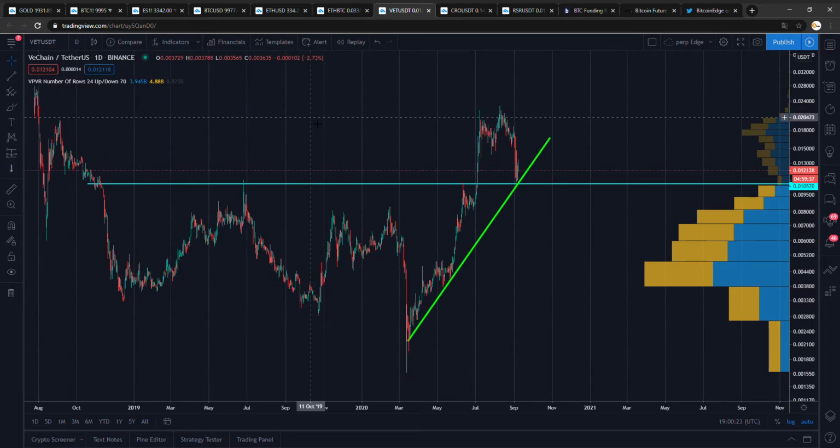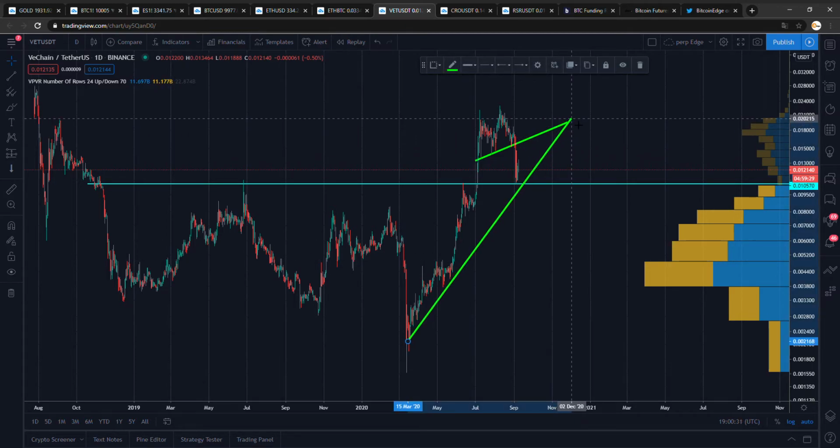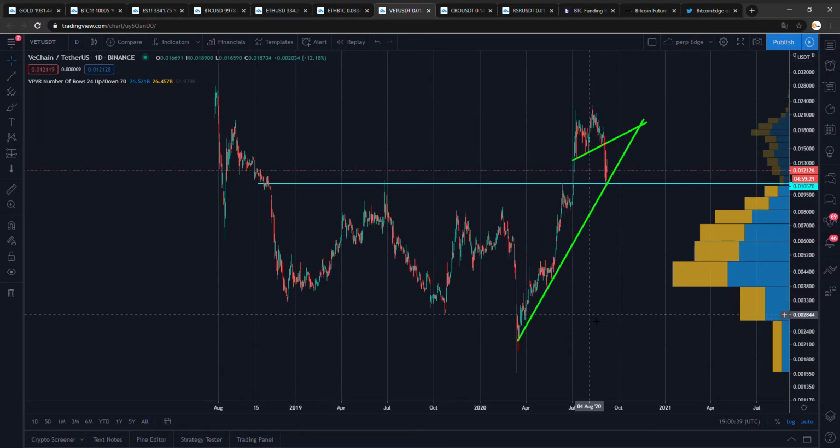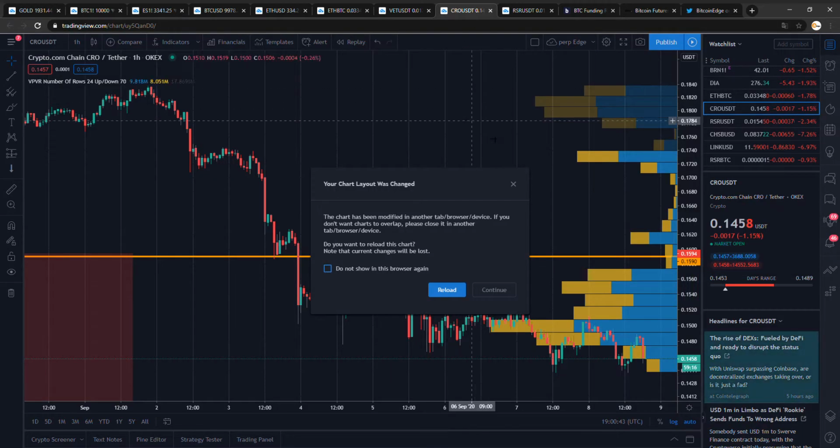The support should hold, of course. Small bounce is possible. I see a line over here. We're on the daily, kind of big time frame. But this is where we are right now. It would be a small little wedge until we break out of this. I'm not saying it's a long over here, but they could see some more upside.